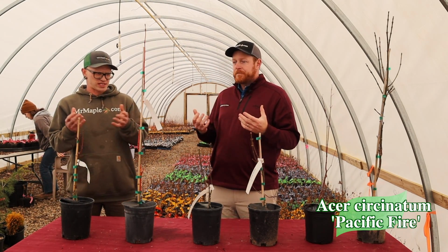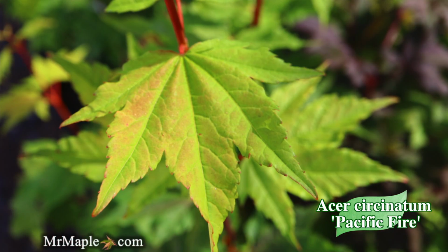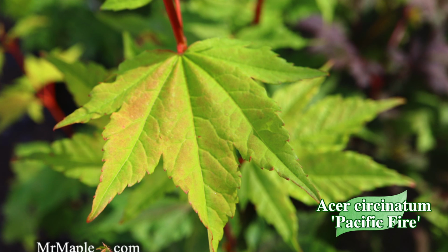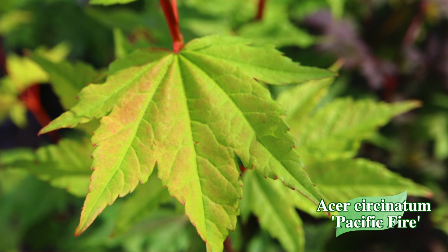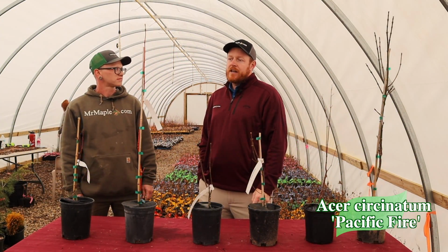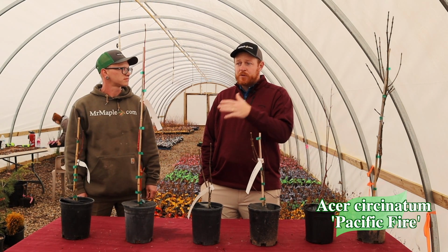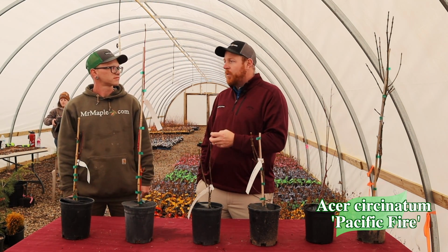Yeah, I mean, especially because with sangukakus and stuff, you're going to eventually lose that, especially down at the base. You're going to lose that once it barks over, 3-year wood, 4-year wood, you start getting the grayer colors on it unless you keep cutting it. Pacific Fire is going to have that orange-red bark all the way down. Again, most of these circinatums you want to give some protection from the hot afternoon sun, but Pacific Fire just puts on a show with that bark color.